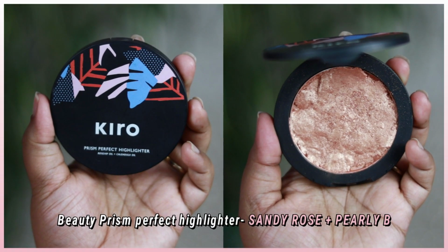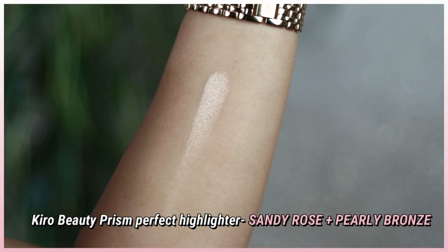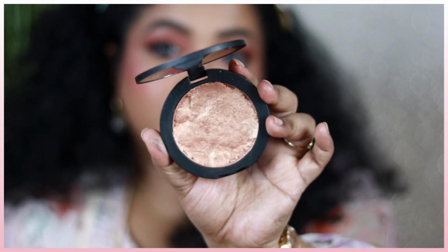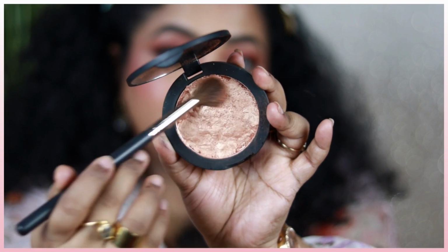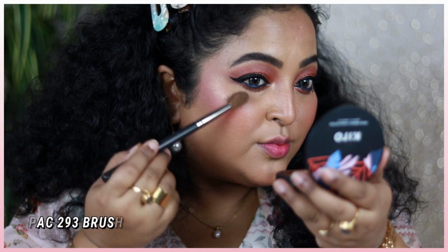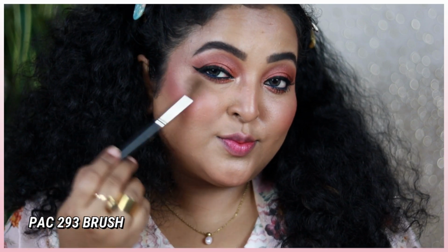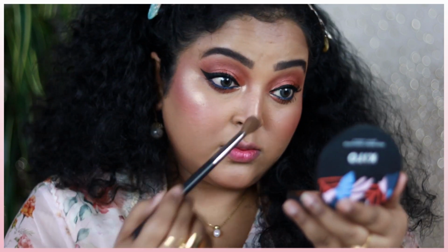Now I'm going to add a little bit of highlighter, because this glowy makeup needs a little bit of highlighter, for which I'm using her Prism Perfect highlighter, and mine is a broken one, as you guys know, because I love it. I have been using it since years, and I absolutely love this one. This particular shade, guys, is a perfect shade that goes so well on warm tone Indian skin tones, and I'm in love with the formulation.